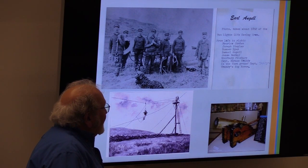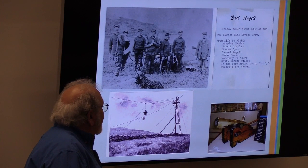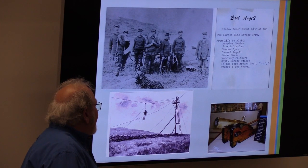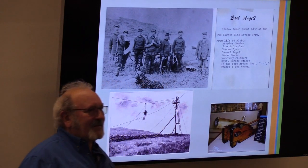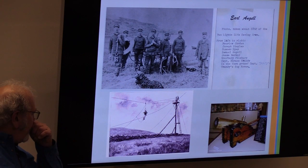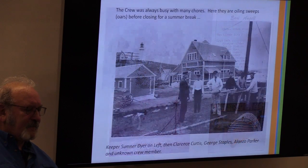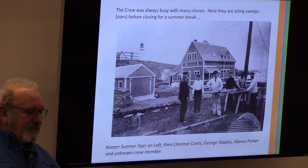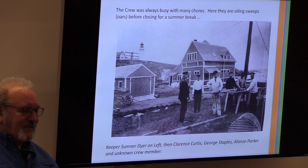So we have Jordans and Staples and Dyers and Angels, Pillsburys. A lot of Cape Elizabeth. And that's what the wild gun that was in our house looked like. So here's some more Staples. We didn't have a Staples before. We have a Staples here too. This is when they're closing up for the summer, because they end the station in the summer, and they were just getting the oars oiled and ready to go.